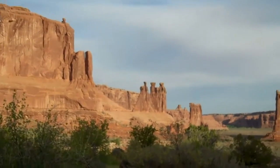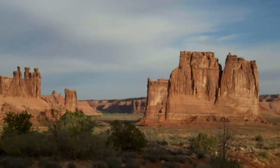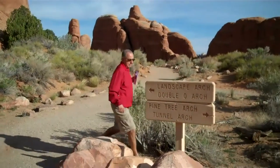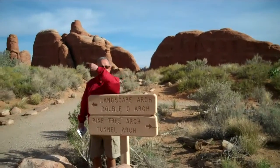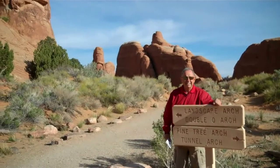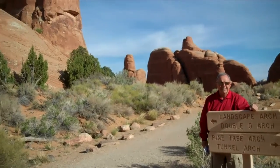It's about 8 o'clock in the morning. It's 48 degrees. It's a nice morning. It's pretty nice. Oh, it's a beautiful morning. It's about 9 o'clock. And we're going this way. And we're heading this way to Landscape Arch.